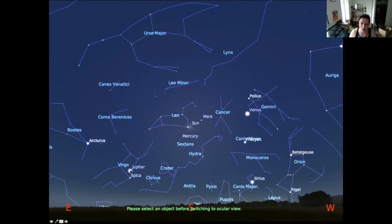So if you're up in Oregon, you actually don't get to see Jupiter here. That will be down below the horizon in Oregon. And if you're in South Carolina, you might not see all of Orion because it's going to set before we get there, okay? Okay, so we can see the sun here.